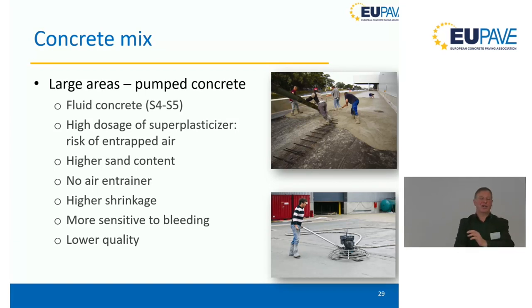Again, for those large areas with pumped, fluid concrete, they use high dosages of superplasticizer. But that admixture also creates a lot of air. It's not the fine air bubbles of entrained air, we call it entrapped air, which is not good for durability. The sand content is higher, there is no air entrainer. It's a concrete with a higher shrinkage, with more bleeding, and in general also with a lower quality.